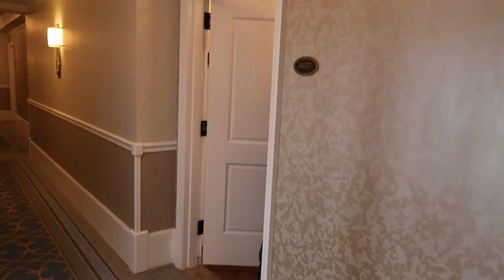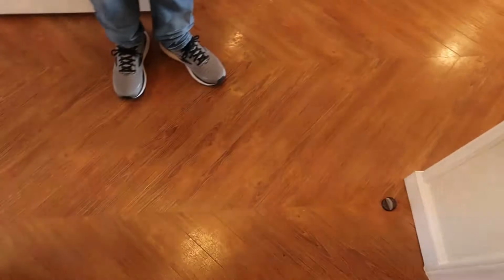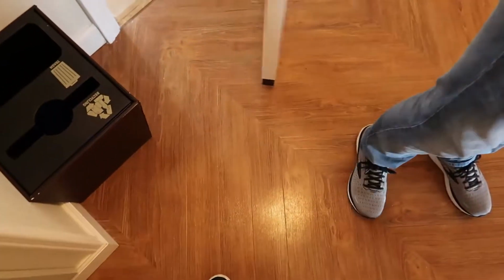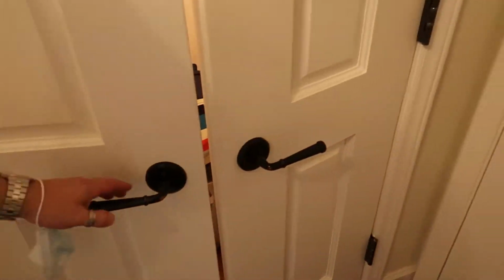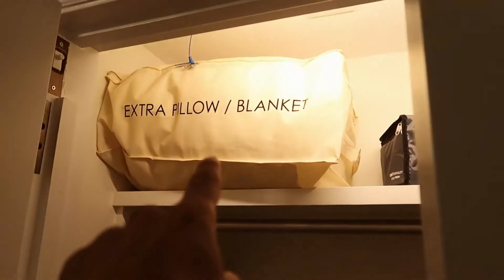All right, you broke our arm. Look at this. Herringbone floor. Nice, huh? That's real wood. It's the foyer. Big closet. Nice. Throw all that crap in. Yeah, we got everything in there. Oh, they got the pillow. See? Just like we said in the last video, they always have the extra pillow and blanket locked away.